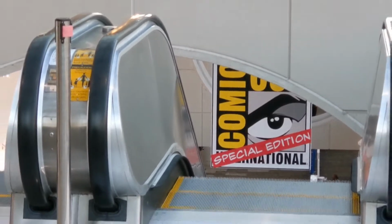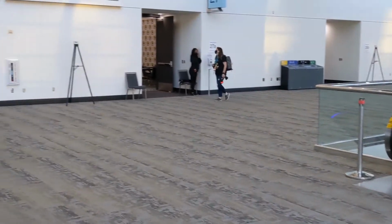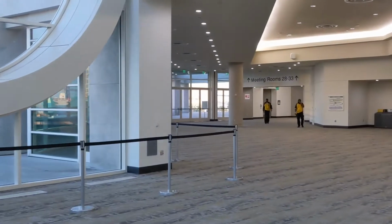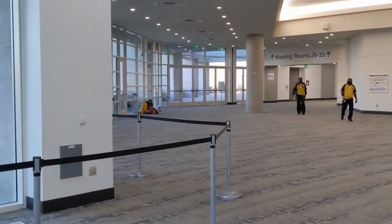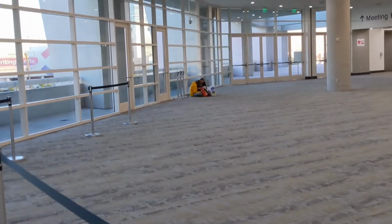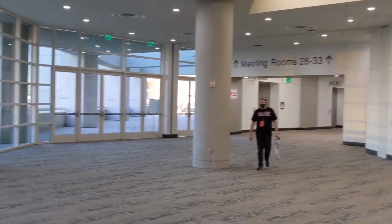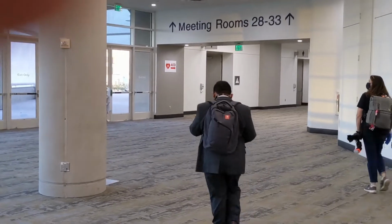Comic-Con Special Edition. That escalator goes down to the lobby, which leads into the exhibit hall. It's not where I'm going at the moment. There ain't nobody back here. In fact, this is one of the few places in the convention center where, during the normal Comic-Con, you can come back here and hide.